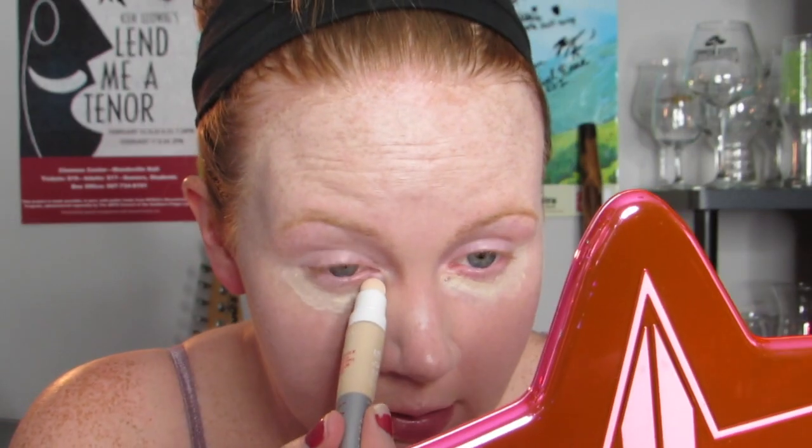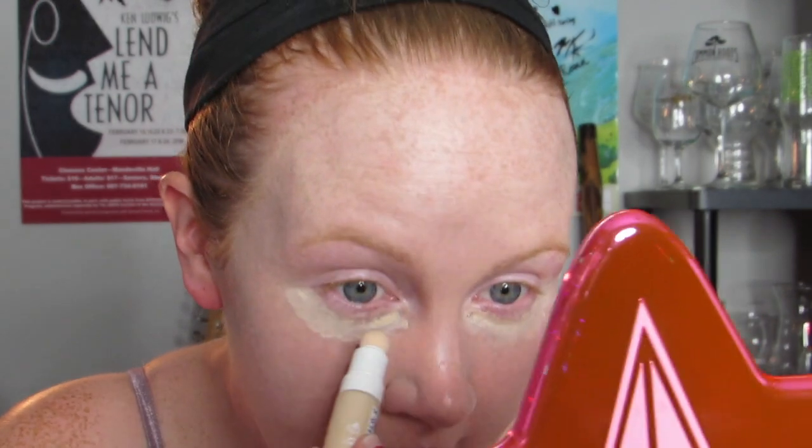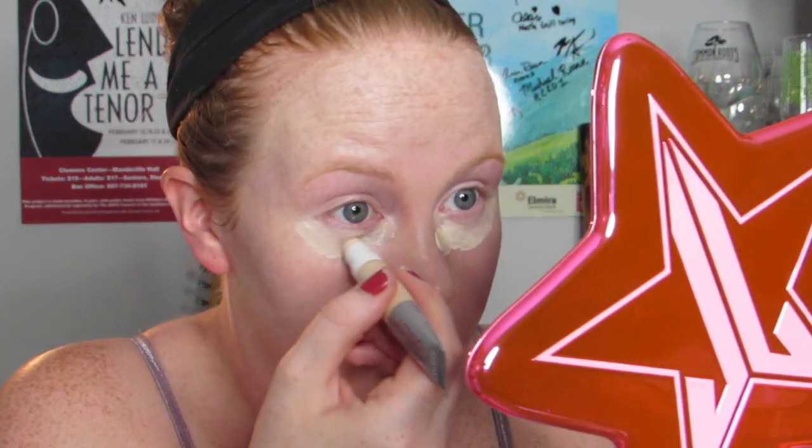Honestly, if I wanted to do that, it looks like you could actually go really light with it if you wanted to. First impression though, I'm not sure. Okay, that definitely blends out a lot better than I was expecting. I'm just totally gonna do it this way. My nose looks a little fucking weird. I'm not sure how I feel about this.